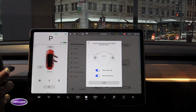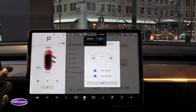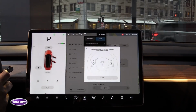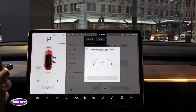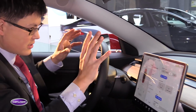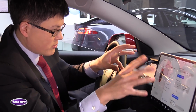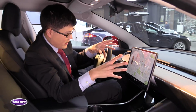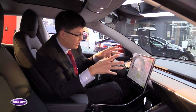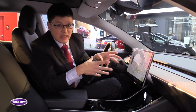Yeah, there you go. So basically, you have to use these controls to change your mirror angles. Steering wheel column, if you want to go up or down with the steering column, you use the controls again to do that. Just lots of stuff embedded into this screen. I'm sure that you'd learn it eventually, but right here at first glance seems like there's just a lot of learning you'd have to do even just getting into the car.